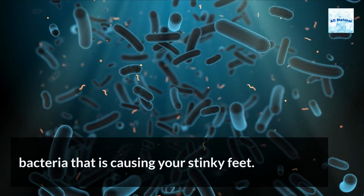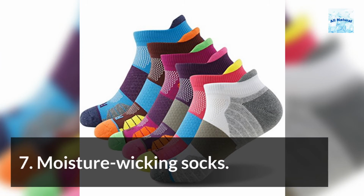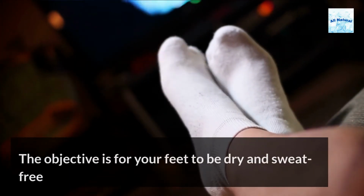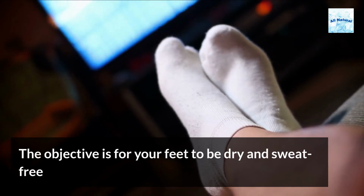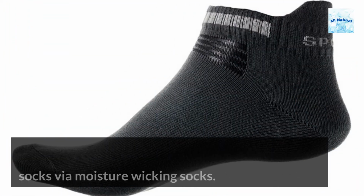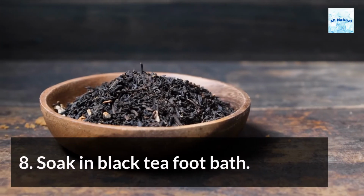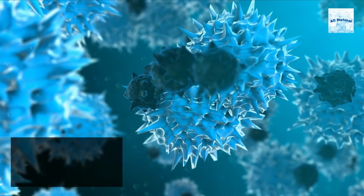7. Moisture wicking socks. The objective is for your feet to be dry and sweat-free. Sweat from your foot is transferred to the outer layer of your socks via moisture-wicking socks. 8. Soak in black tea foot bath. Tannic acids in black tea destroy germs that cause odor.